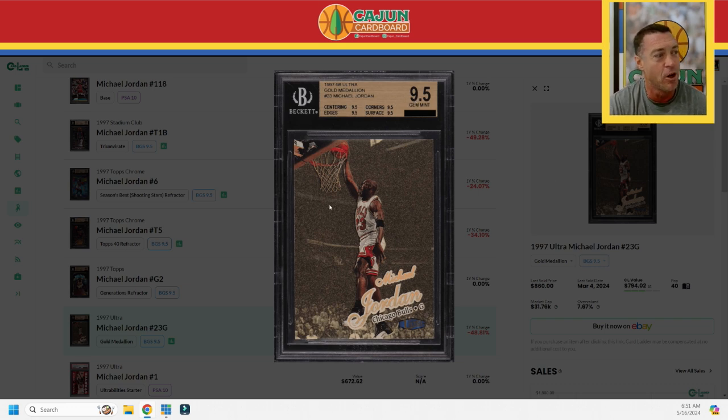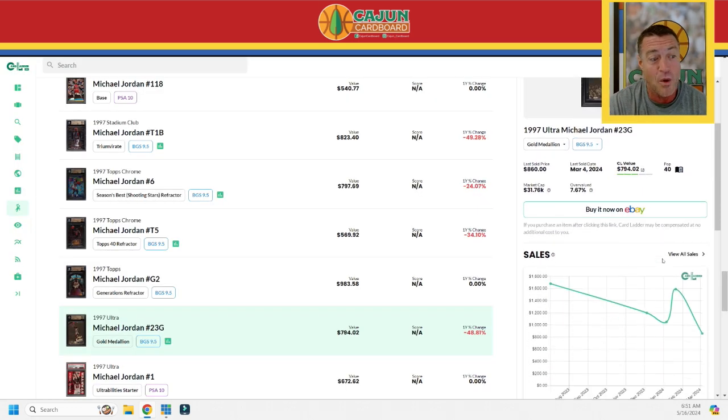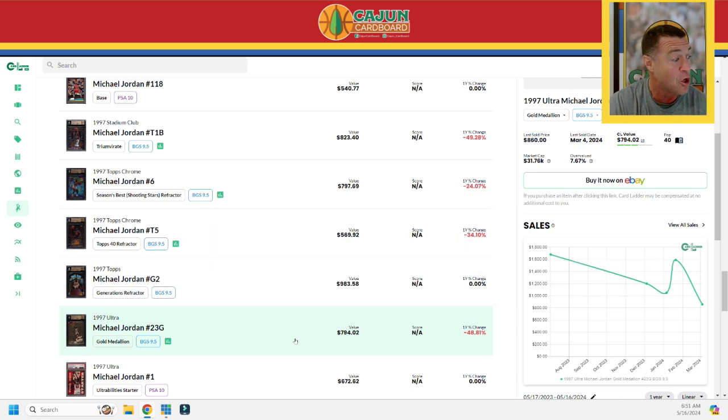BGS 9.5. You're looking at a quad gem on your screen. Beautiful freaking card. The script down here in gold with the kind of textured dull gold background is amazing. This is only a pop 40 in BGS 9.5. Guys, look at the graph. This is a card that is down almost 50%. This is a card that was 1680 on July 2nd last year. The card has dipped all the way to 860.